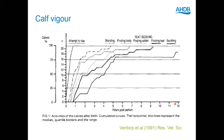So thinking about calf figure, this graph is actually based on data collected from Holstein calves. It's very hard to find good data for beef calves, but it illustrates the point that really we want calves that are trying to stand up as soon after birth as possible. You know, there's a couple of calves here that are standing to birth, trying to stand the moment they're born, and then within half an hour, all the calves in this study are trying to stand. This really highlights the difference in vigour and how vigorous some calves are at the point of birth, and that some will take a bit longer to get going.